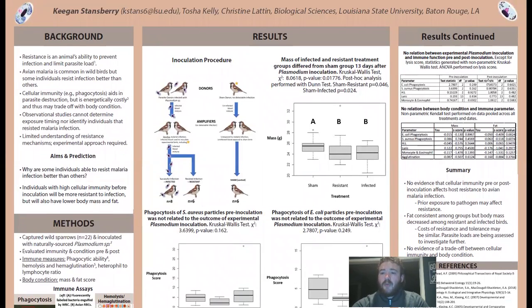Top right, we're looking at pre and post inoculation for each parameter of immunity that we looked at, and we found no difference between any group. Below that, we looked at body condition and immune parameters, and we found, once again, no correlation between these. So in total, we found no evidence that immunity pre and post inoculation plays a role in likelihood of infection.